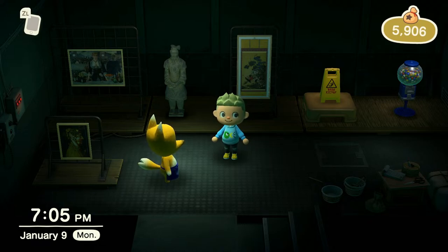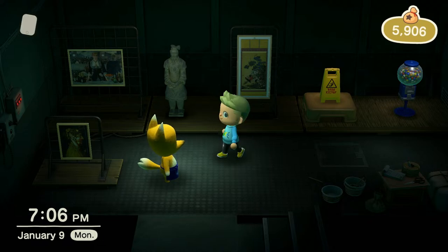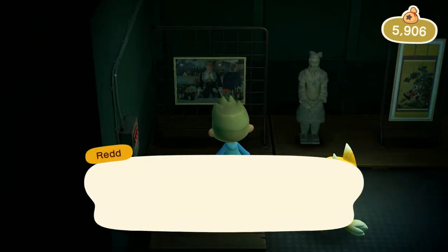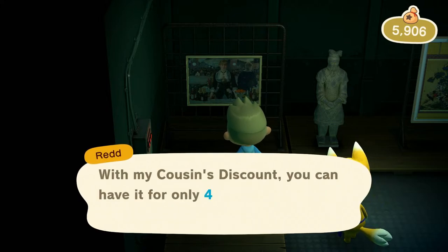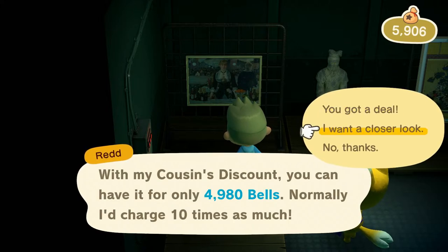Can we visit other people's islands for NPCs? I thought the rule there was no. But yeah, some people say if it's not in the rules, it's fair game. And some people say you can only visit on Sundays. So I don't know. Help, I can't see one. It's this one. I'll get a closer look here. That's more expensive than usual, isn't it?